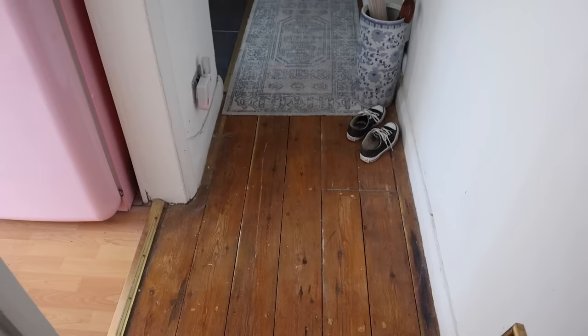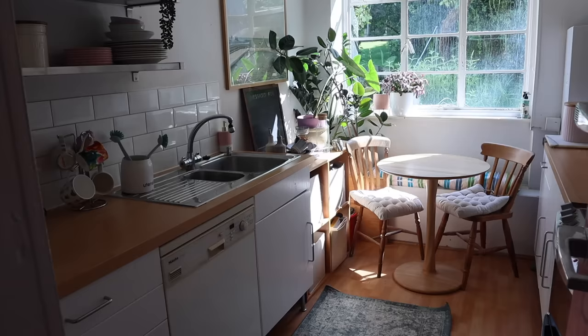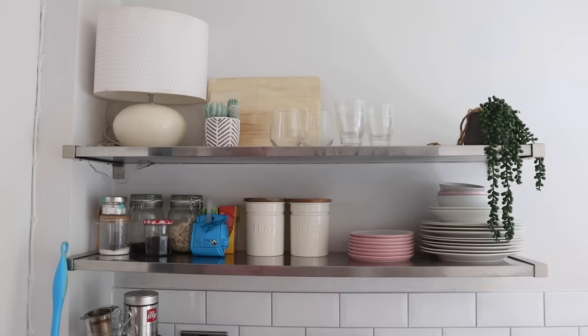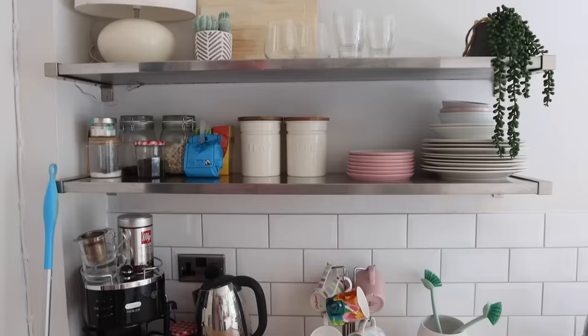So as you come in, this is the hallway, still looking the same as it did. To the left is the kitchen, which I have cleaned and tidied. We are not gonna talk about the lack of aesthetics going on in here because I'm moving, so it's not gonna look pretty, but it's clean, which is the main thing.